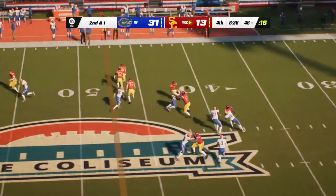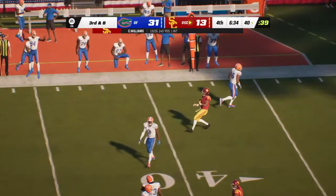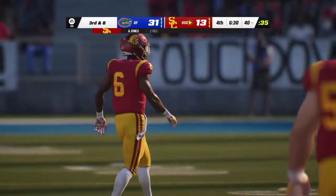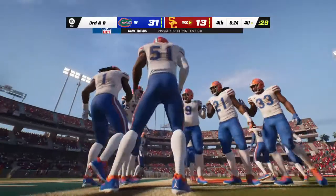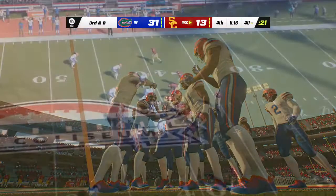2nd and 1. Oh, it's a screen pass. That's complete. And he'll be brought down, losing yardage back at the 40. It'll be a loss of 6 yards on the play. And 3rd and 8 now. I thought that wasn't a bad time to call the screen. I thought late game, down on the scoreboard, they had to figure they were expecting a pass downfield.